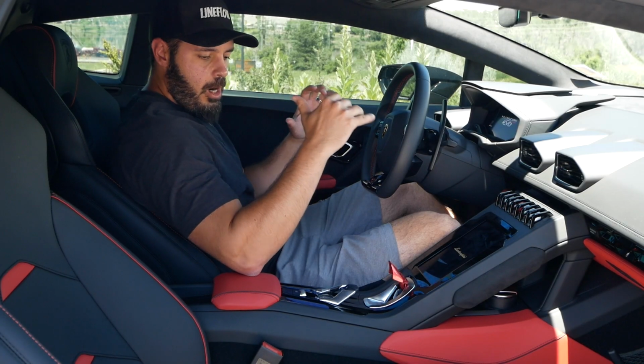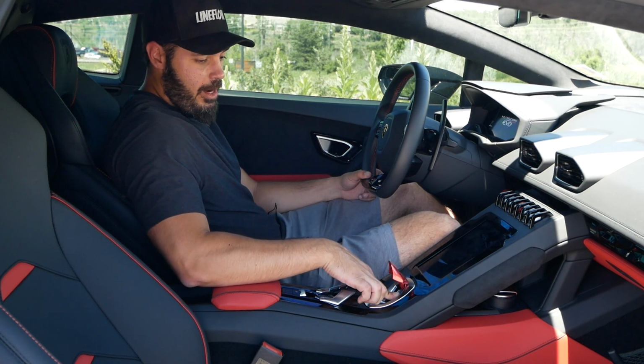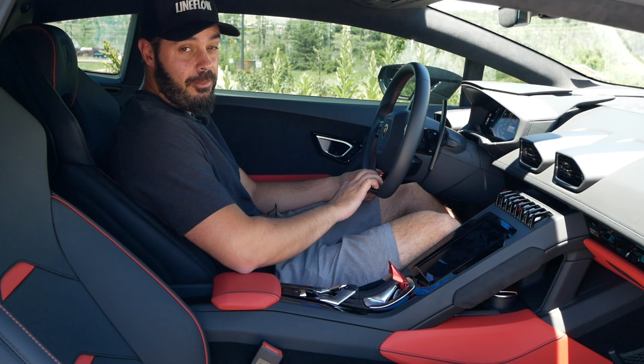Welcome to the very hot and steamy interior of the Lamborghini Huracan EVO. So let's fire it up. I'm gonna keep it in Strada for now.